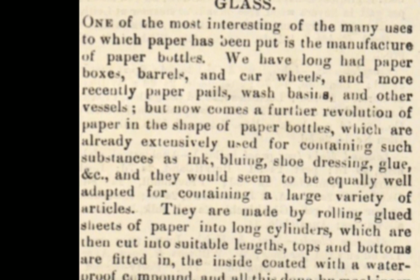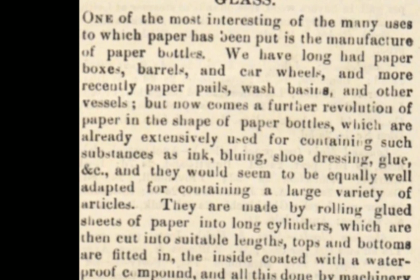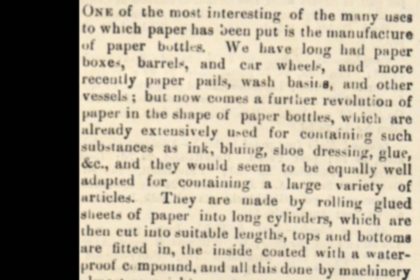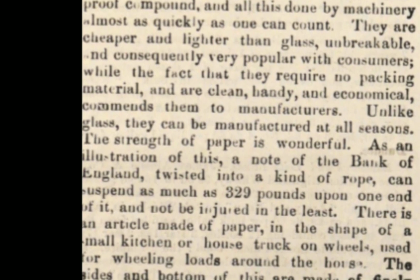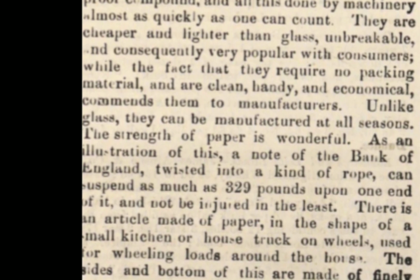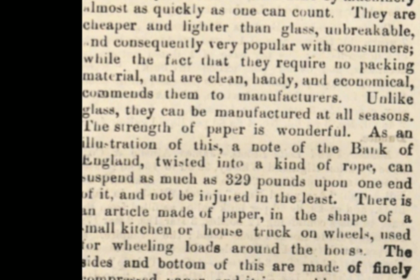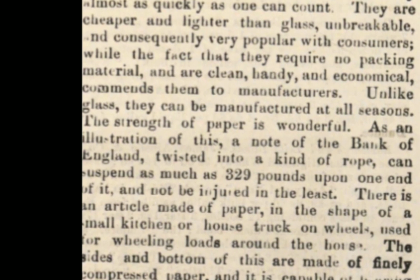They are made by rolling glued sheets of paper into long cylinders, which are then cut into suitable lengths, tops and bottoms fitted in, the inside coated with a waterproof compound, and this is all done by machinery. They are cheaper and lighter than glass, unbreakable and consequently very popular with consumers. While the fact that they require no packing material and are clean, handy and economical commends them to manufacturers. Unlike glass, they can be manufactured at all seasons. The strength of paper is wonderful.